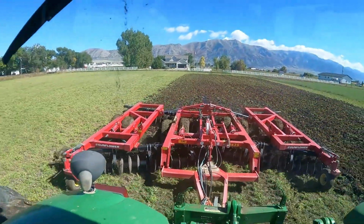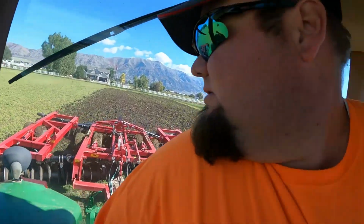Well, it's after lunch. We're back to work. Jeremy's got me down here on Skinner's. We're discing, disking this hay field out so we can get it ready to plant winter wheat. And it is still plenty muddy.